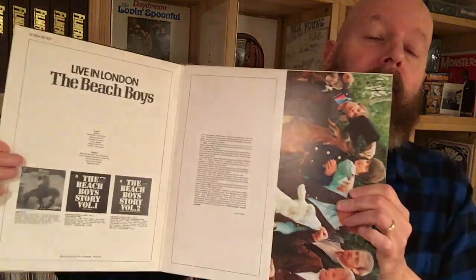From Holland, we've got the Definitive Collection, Best Of. We've got the Dutch Live in London with the gatefold sleeve. We've got Beach Boy Story Volume 2. This one was wrapped up really tight. All of these I took the PVC covers off just so you could see them better.